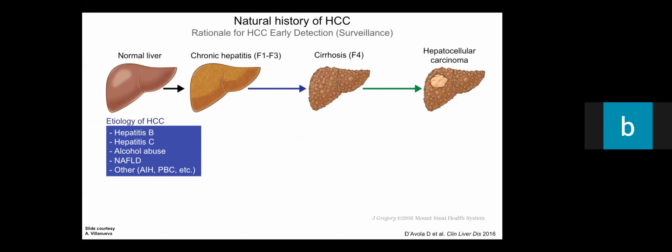Okay, so just really briefly, HCC is one of the most common tumors in the world. It's the third leading cause of cancer deaths worldwide. Hepatitis B is a major etiological factor, but the key feature of HCC is that it almost always occurs in the background of significant end-stage liver disease, such as cirrhosis.